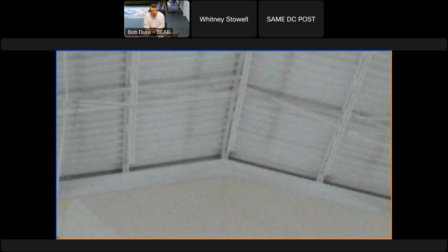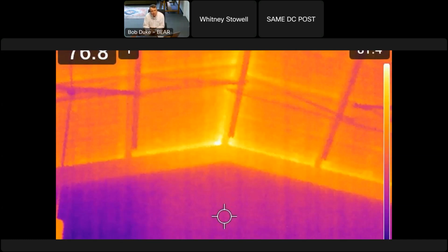Here we see a gymnasium. This is a school in Alabama, and that looks to be a really nice ceiling. It looks to be in good shape. It's clean. The structural elements are in good shape. But then when we put a thermography camera on it, next slide, please, Whitney. That's what we see. That is a tremendous amount of heat gain being rifled down into that building through not only the roof structure itself, but also the gap in the roof wall. Next slide, please, Whitney.